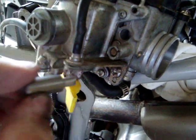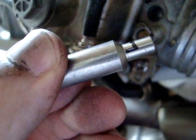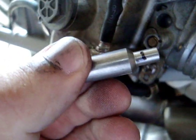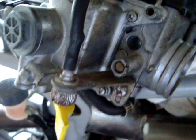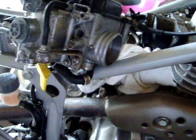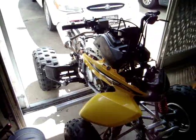And so all I did was just use a Sharpie. I made a little mark going by the straight vertical line, not the horizontal one. That was an accident. But I made a little mark on the tool, put it in there, and backed it out 3.5 turns, so it's perfect. And now everything's back together, and I'm gonna hook it up and see how she runs. So wish me luck. Okay, so it's running.